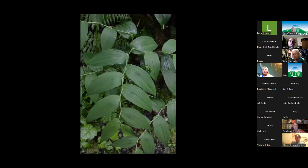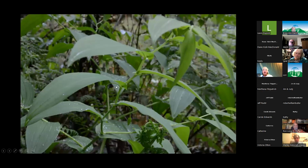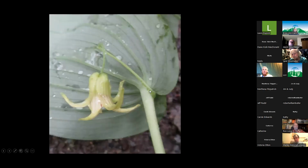So this is Twisted Stalk. As you can see, when it gets down closer to the stem, the stem actually goes through part of the leaf. So that's the biggest way to tell the difference between the two. Even a bit more of a close up here. And then also the flowers of the twisted stalk are underneath the leaf, attached to the stem, where, as I mentioned, the flowers come on a little tiny, very thin branch or stem coming off, and they sit underneath.